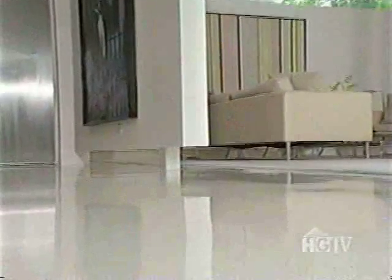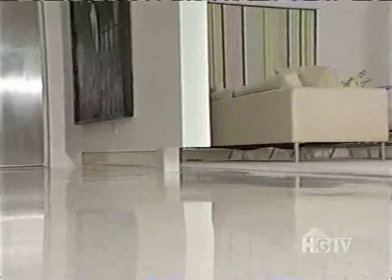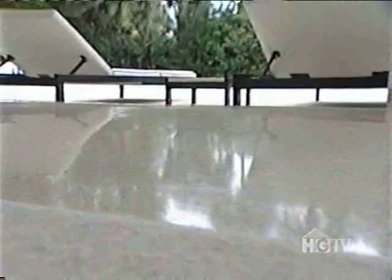It was the first time that I've done a terrazzo. It used to be an old staple in Florida, of course, the masonry terrazzo. But this is the epoxy terrazzo, and Scott put some mica in it, and it just has this almost a beach feeling of sand.